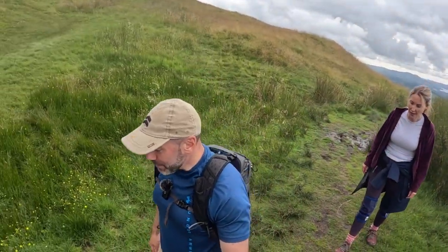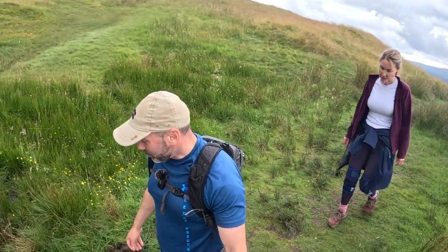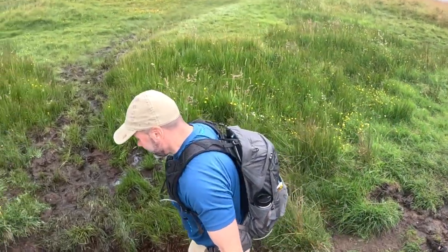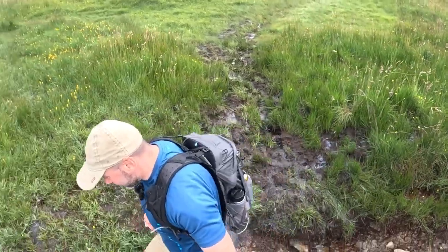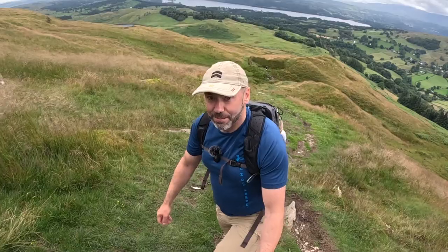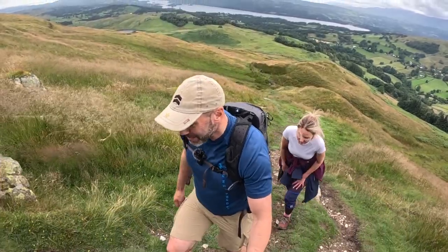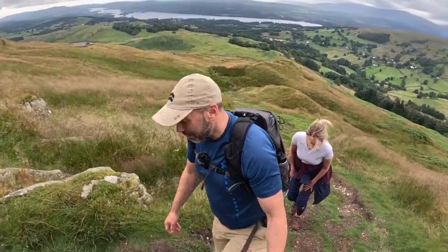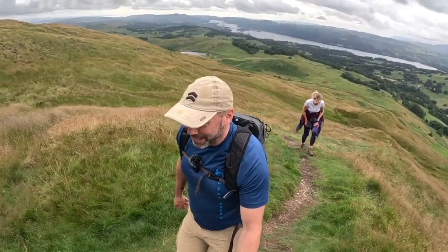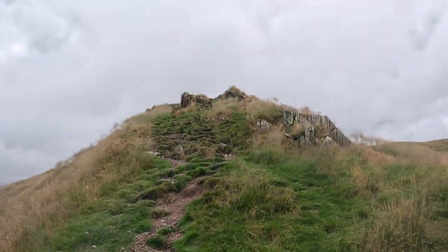There are some slightly boggy bits on this, and this is one of them. Try and get a foot across here. There we go. That's not too bad. A little bit squelchy. Right, so Alison keeps telling me that there's two tops, but there is a Mark top in the Wainwright book, so we're going to go and have a look at that one. Definitely a bit of a tough climb, but just to finish you off right near the top, you've got this.